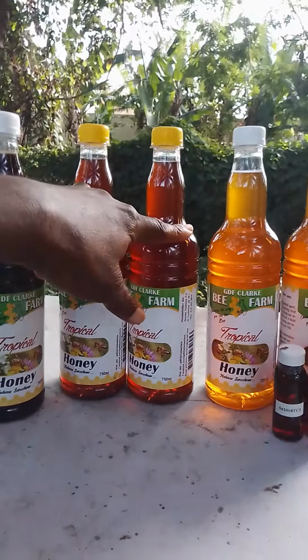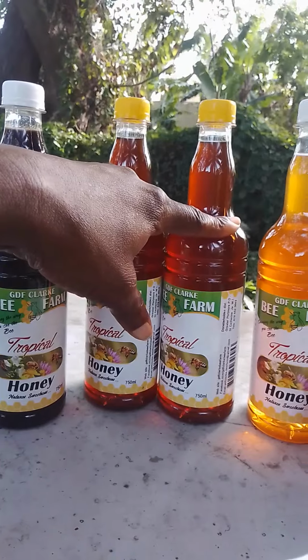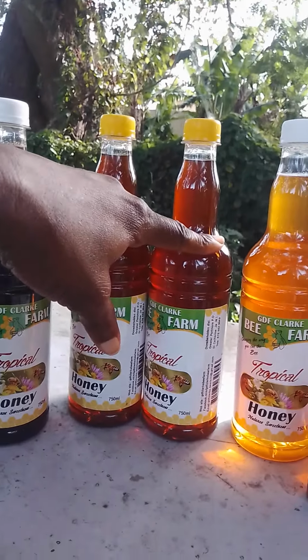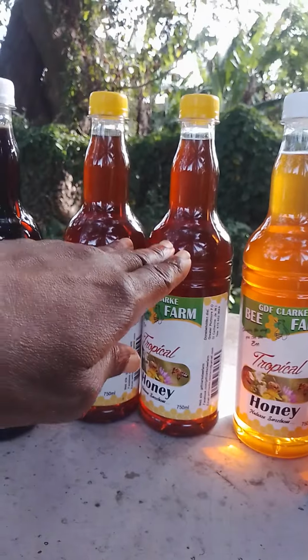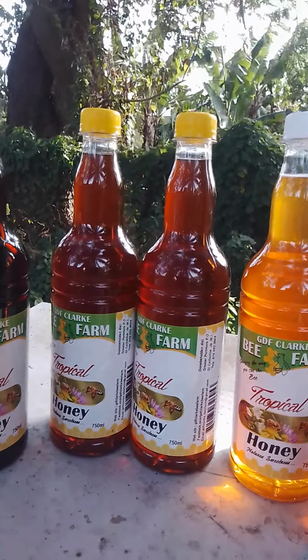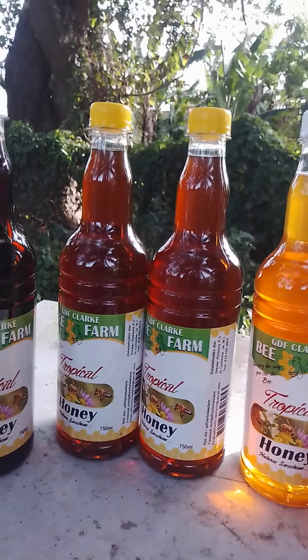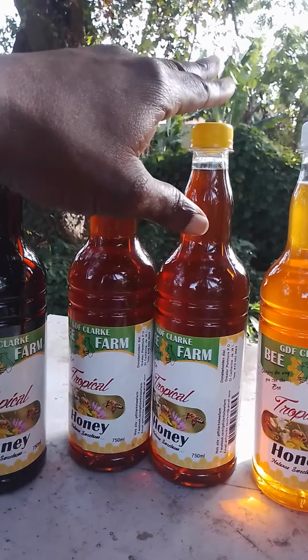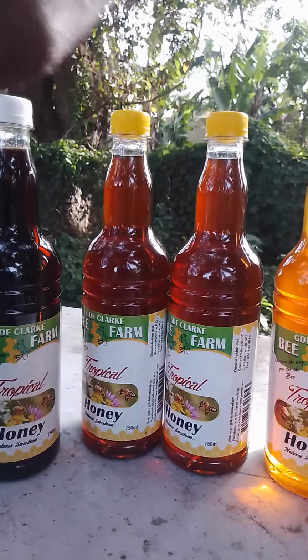This comes from Crawl, Manchester. You get me? And it is really good for you, especially where circulation is concerned. That means it goes straight to your liver and your kidney and it starts to clean your blood and all of that. This honey does that. This is our bitter honey. It is bitter.